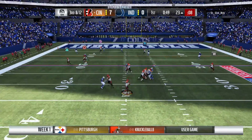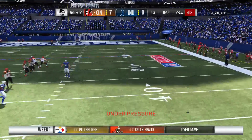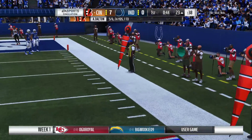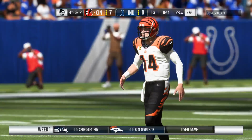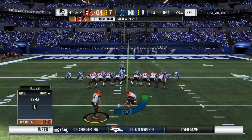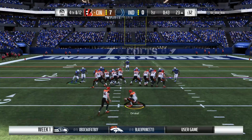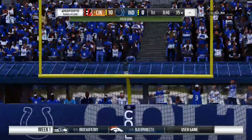3rd down, a shot here for Dalton. Eluding the pressure right. And incomplete. He had nowhere to throw, so he just tossed it away. But that brings up 4th. Charles, that's an important 3rd down stop. You don't want to spot him 2 touchdowns here early. You're trying to slow momentum down. You've already given up the score. They're coming right back at you. You're exactly right.